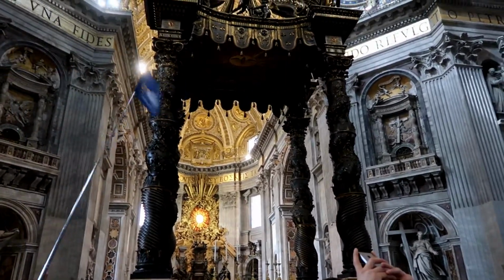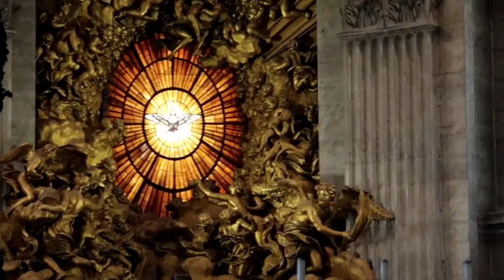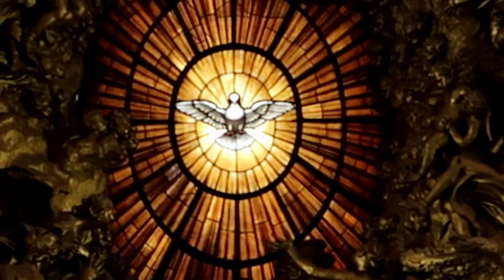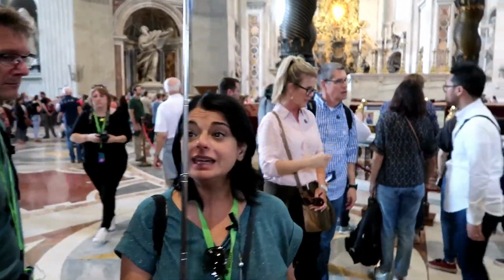The designed black canopy stands over the altar and underneath the burial site of St. Peter. The Apostle Peter is buried over there.